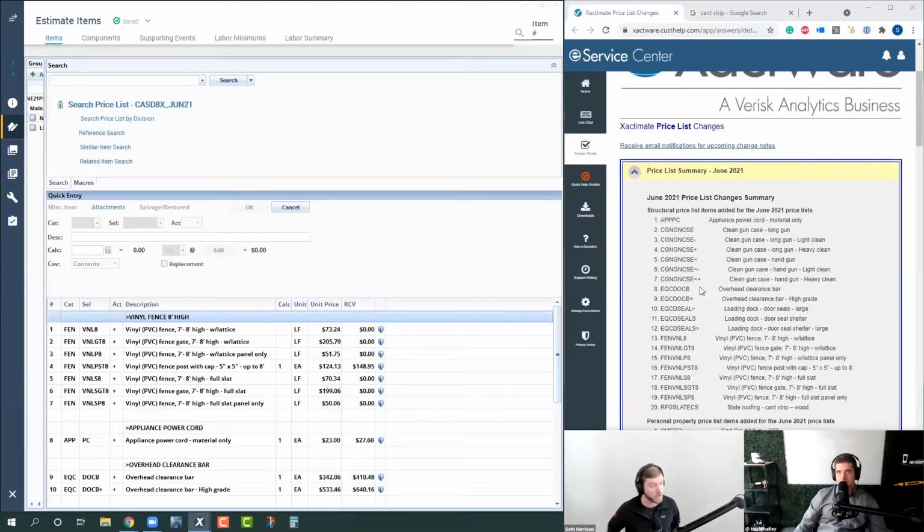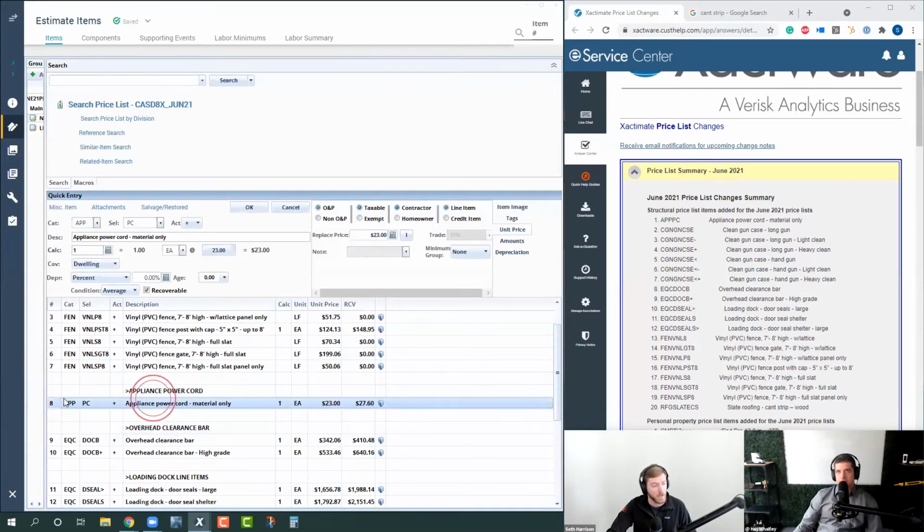Starting at the top, we've got new vinyl fence line items. You'll notice each one of these has a 7 to 8 feet high specific description in the line item description. We had line items for vinyl fences for 3 to 4 feet and 5 to 6 feet, and now we've got 7 to 8 feet. So it's building off of the precedent line items that existed, to make sure people have something of the proper height if you're building that kind of vinyl fence. Pretty straightforward. Moving on.